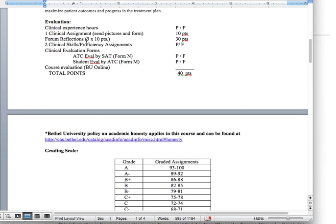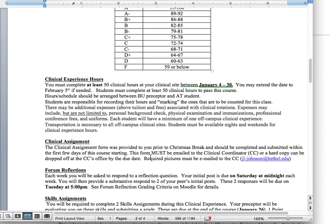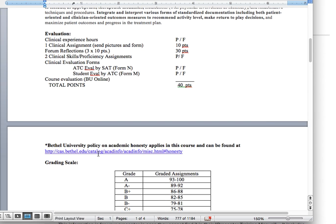Then you'll have one clinical assignment that is due in 3 days, by this Friday. That was in your packet that you got before Christmas break. It's the same one that you've done a couple times already, probably 3 times. Get the form completed and send me the pictures. If you email the form back to me, that's fine, or if you're on campus, you can slide a hard copy under my office door. But email the pictures to me at that address, or if you're able to, you can submit them on Moodle. I don't care. I need those by Friday.